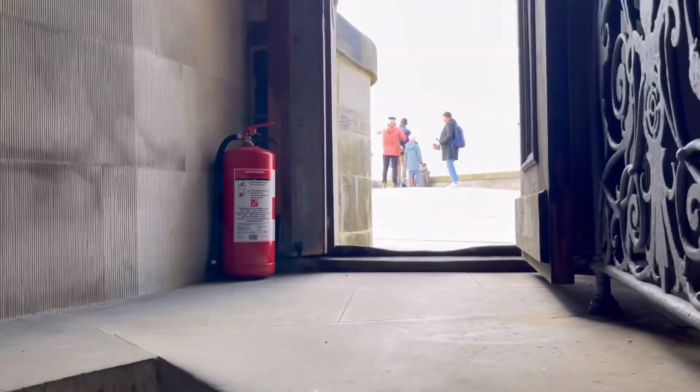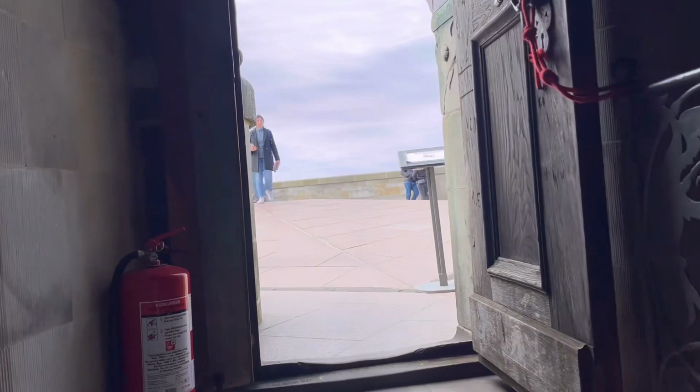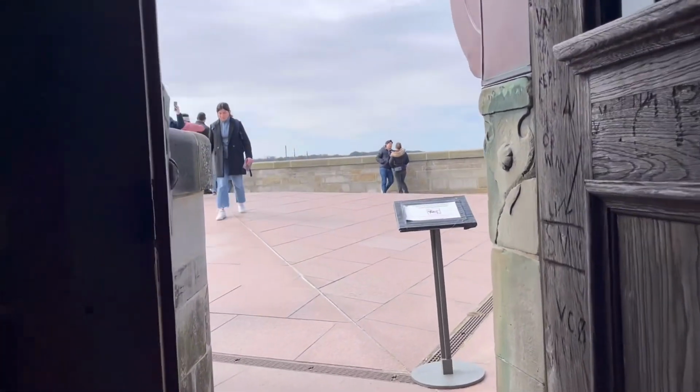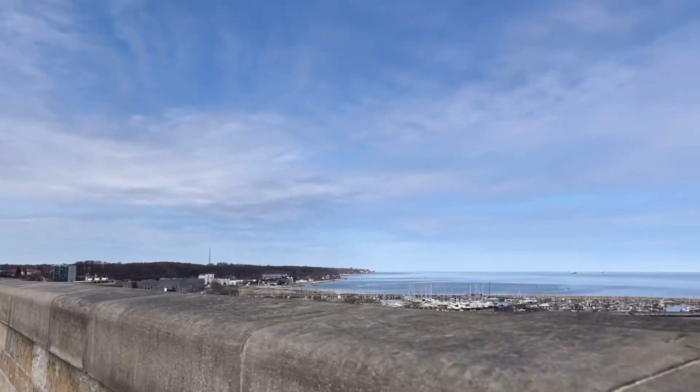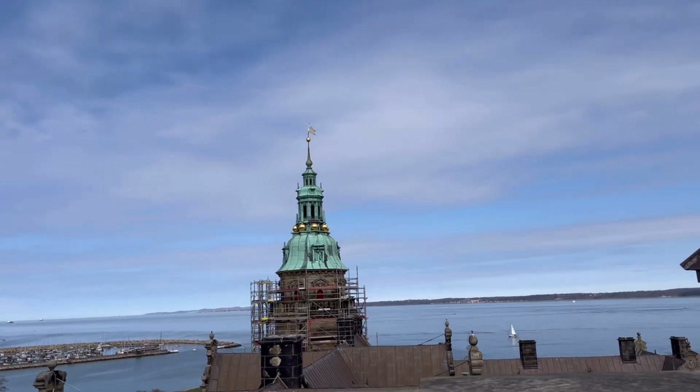Here we go. And once you reach, it's worth the wait. As you see, the entire city, top view. Ta-da!